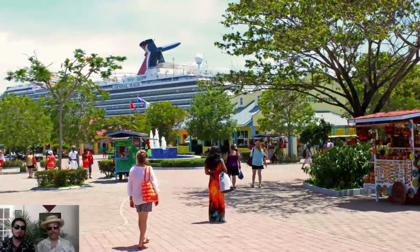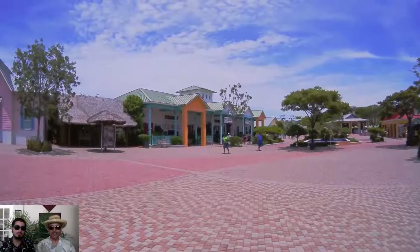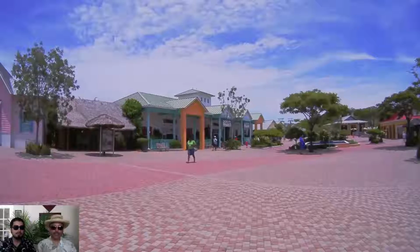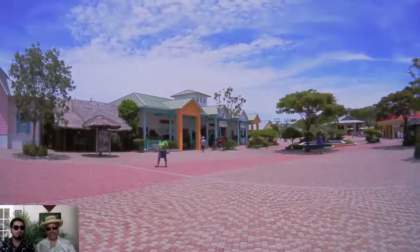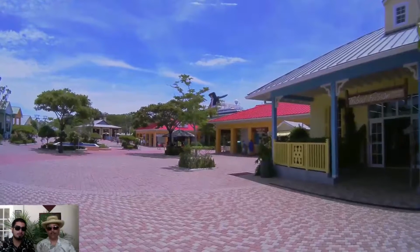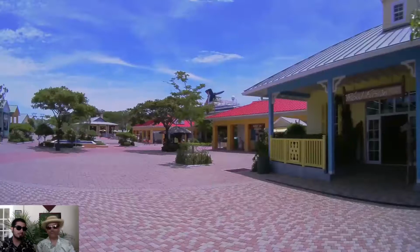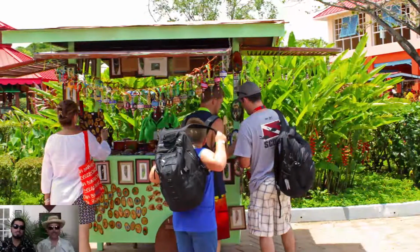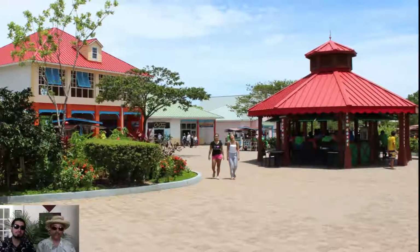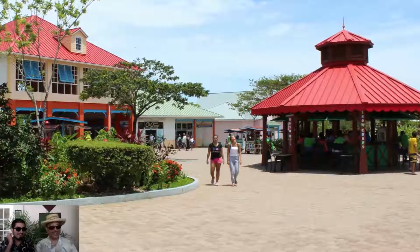So after we were done with the beach, we went back to the ship, freshened up, and came back to do some shopping. As you can see, there weren't too many people shopping. They were still out on the beach or on excursions. There were lots of shops, jewelry shops, trinkets, all kinds of souvenirs. As you can see here, a little cart with souvenirs made in Honduras that you can take home, put on your freezer, and say, I've been there. Yeah, I've been there.